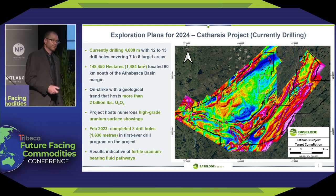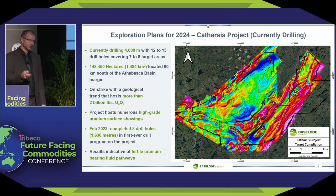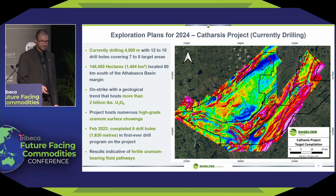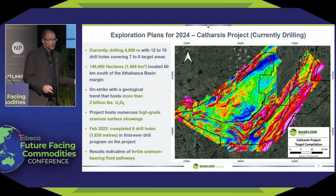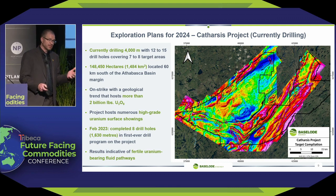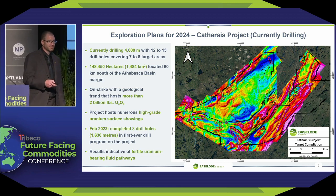The other half will be on exploration, again, on 4 different projects, starting with our Catharsis project, which we are currently drilling. This project had never been drilled before until we drilled it for the first time last year. We liked what we saw then. We still like what we see now. We started out with 2,000 meters, loved what we saw in the first 3 holes, saw the potential of the project, and decided to increase our meterage to 4,000 meters in an attempt to fast-track a new discovery.